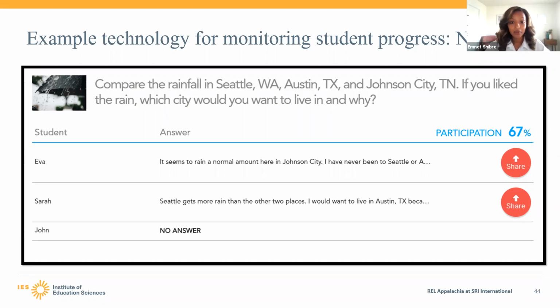Nearpod quizzes and poll features are different than polling in Zoom, for example, because you can see who answered and how in real time. This way, you can use the formative information to, for example, group students for additional instruction. If there is not enough time to review the formative data during the class, there is also a session report that stores all the responses so you can review it later.